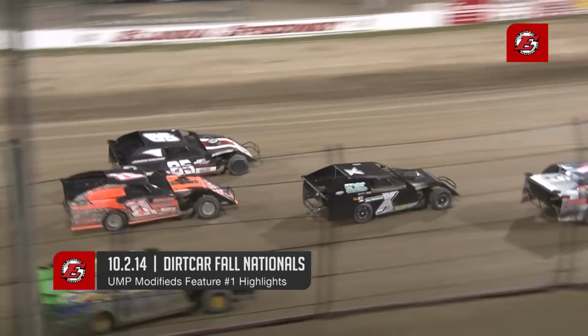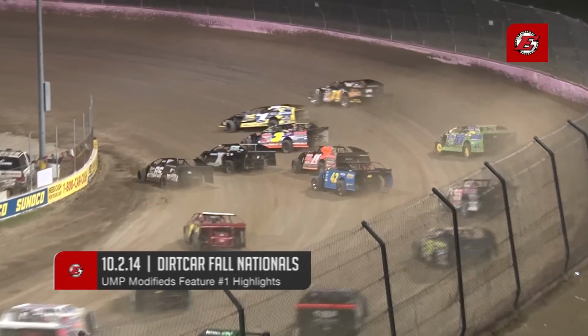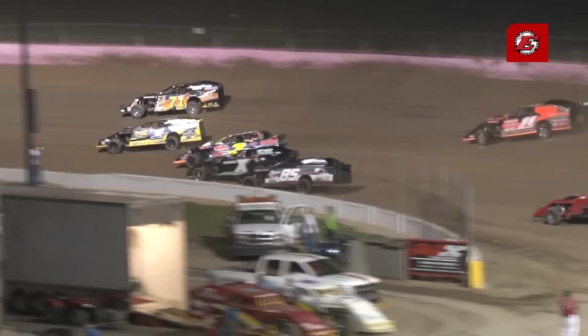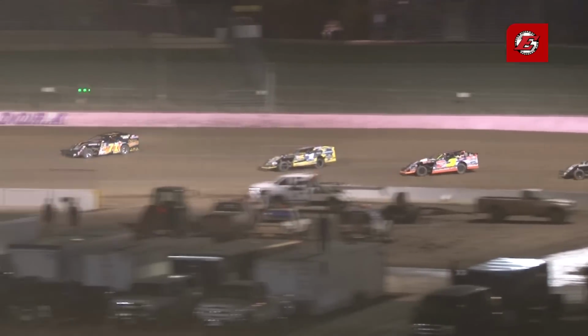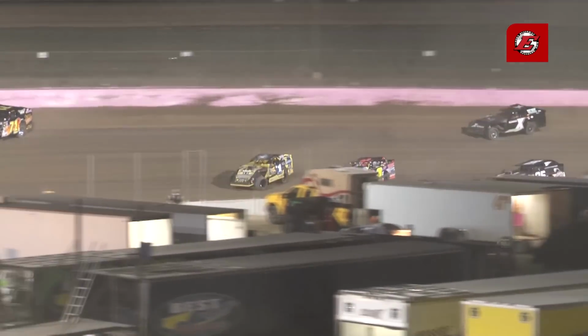Down the front straightaway, Lance Dame going to jump out to the race lead. Joe Ortberg going to drive to his outside. 3, almost 4 wide as they work off at turn number 2. Ortberg going to show the way. Dame second, Lika third. Here comes K-Rob fourth as they work into turns 3 and 4.